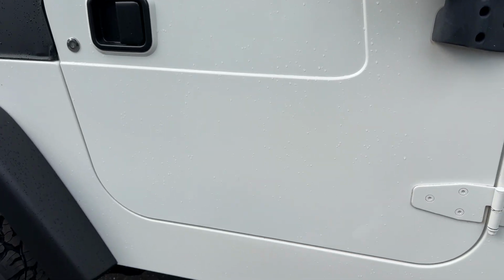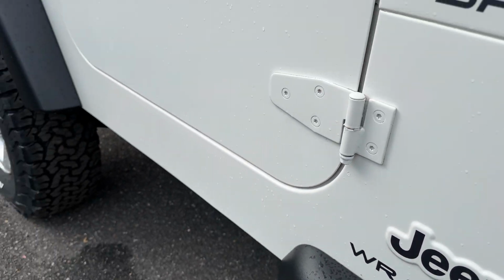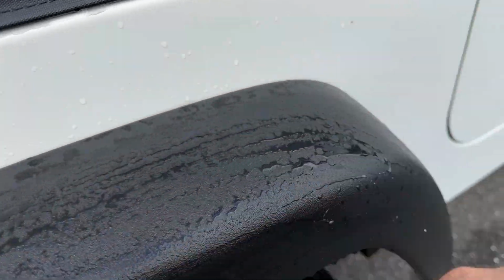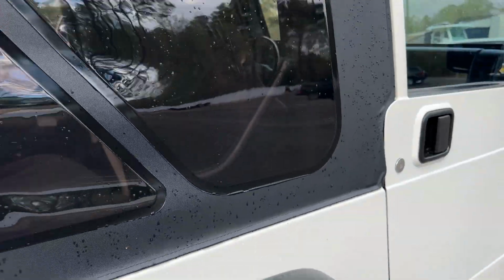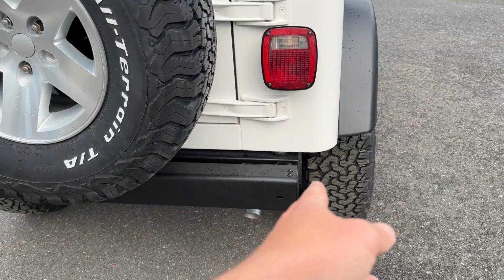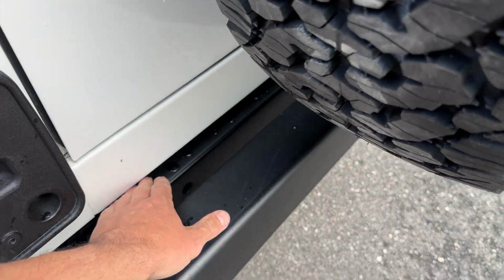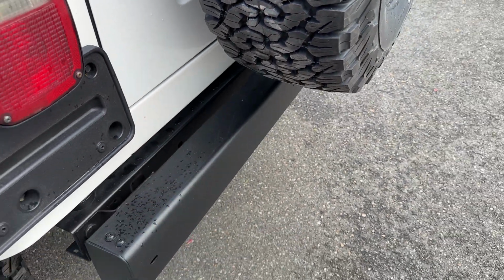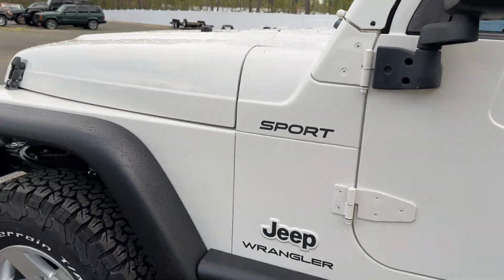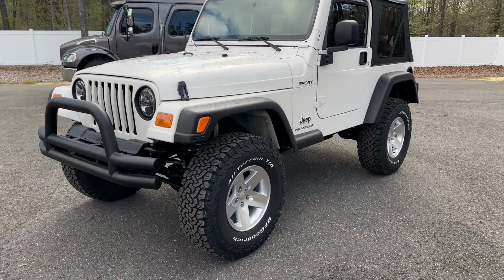Paint's got a beautiful shine, very smooth finish. All the decals are in great condition. Full-size spare, delete caps, back bumper, and rear support all sanded down, repainted. Very, very clean Jeep right here.